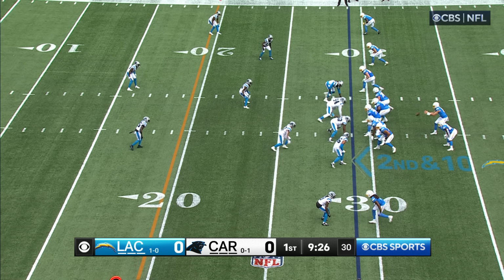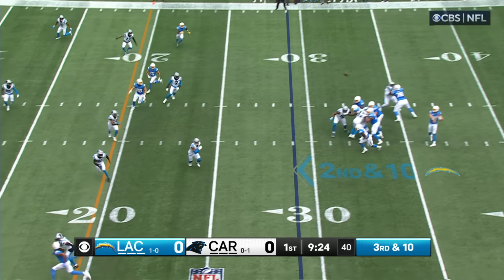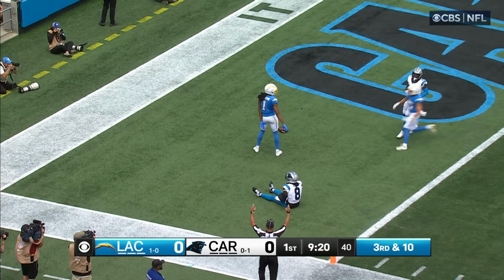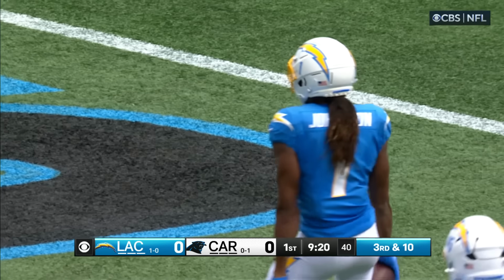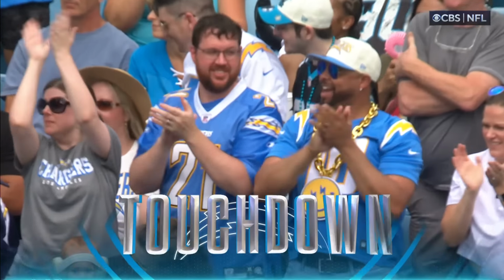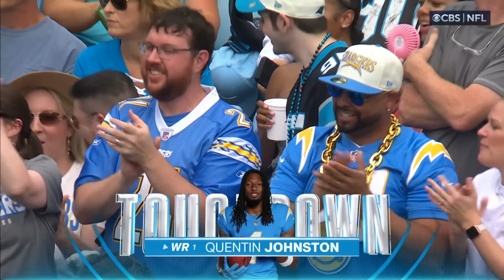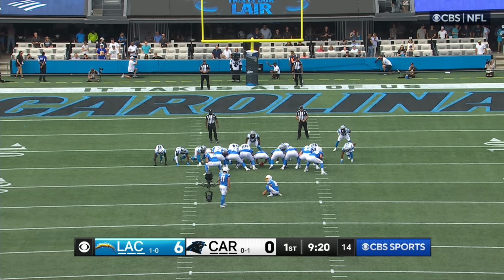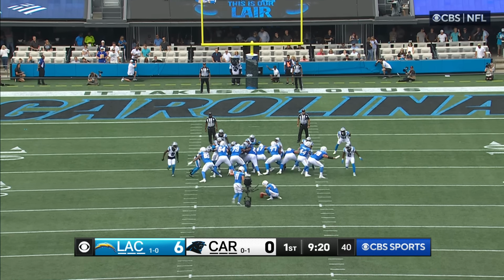Third down and long. Let's see what the Chargers do. Pressure's coming. Herbert's going to the end zone for Johnston. He's got it! He got position around Horn. Touchdown, Chargers. 29 yards, and what a shot in the arm that was. 3 receptions last week, and this is his first touchdown this year, I should say.